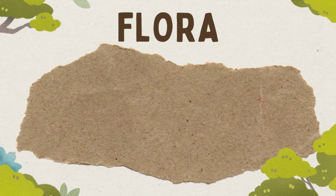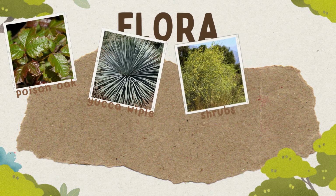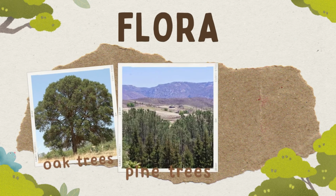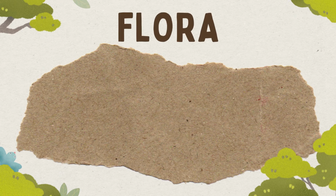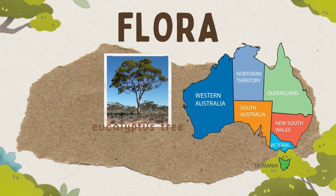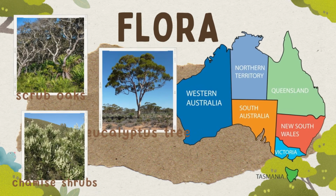Common plants in the biome include poison oak, yucca whipplei, shrubs, toyon, chamise, trees, and cacti. Oak trees, pines, or mahogany trees also do well in the biome. The chaparral biome of Australia consists mainly of dwarf eucalyptus trees. Because of the long period of summer, only plants with hard leaves such as scrub oaks and chamise shrubs can survive.